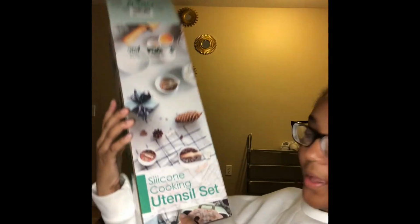That's gonna look so nice. So yeah, you can tell these are really good quality utensils. Let me show you the box. This is called a silicone cooking utensil set, and I got this off Amazon. All this stuff is from Amazon. Literally all this stuff is from Amazon.